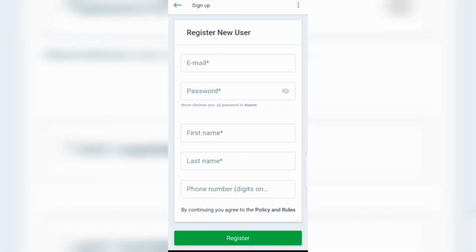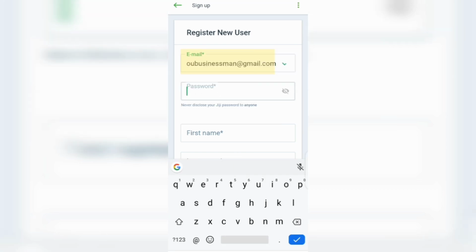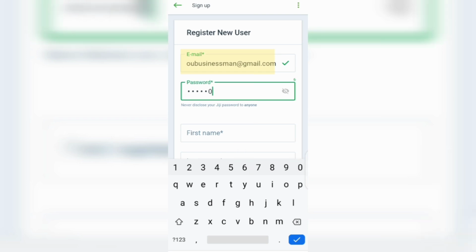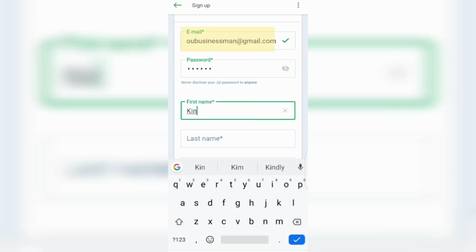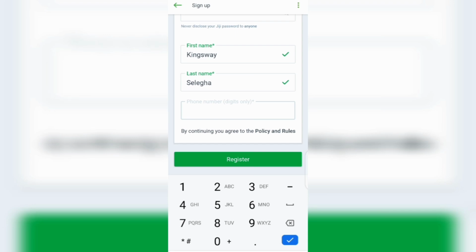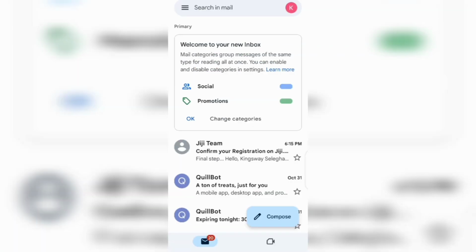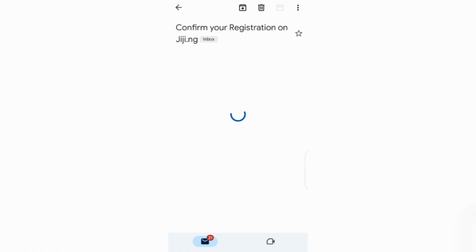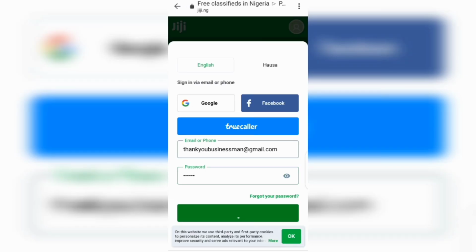So I'm signing up with my email address. I go ahead and add my email address and my password, a strong password. You go ahead and fill in the rest of the information there. Fill in your first name and your last name. Add your phone number. Then click on register. Afterwards, all you want to do is go to your email and confirm with the link sent to you. So just go ahead and click on the link and follow the steps that will be shown.